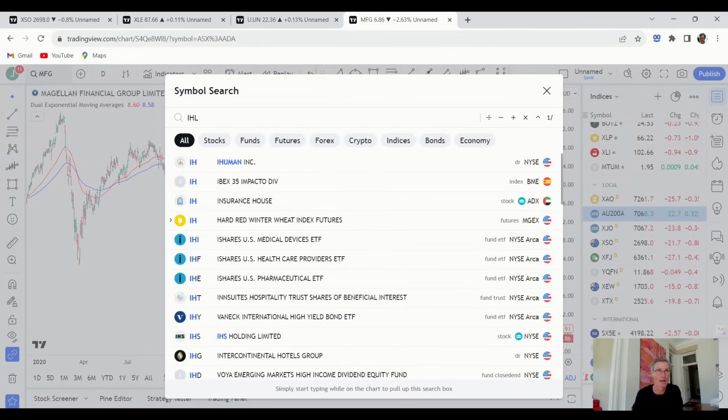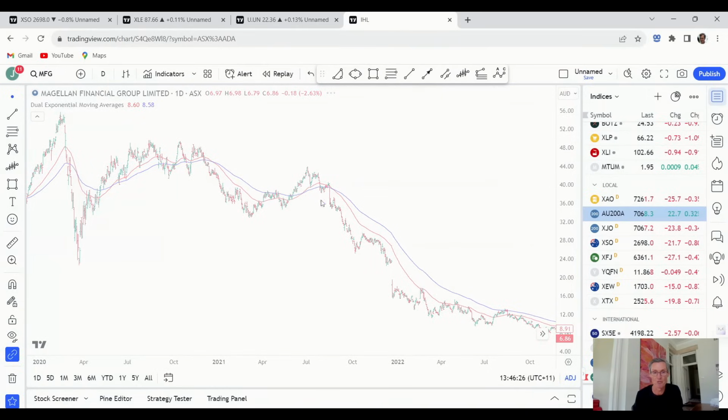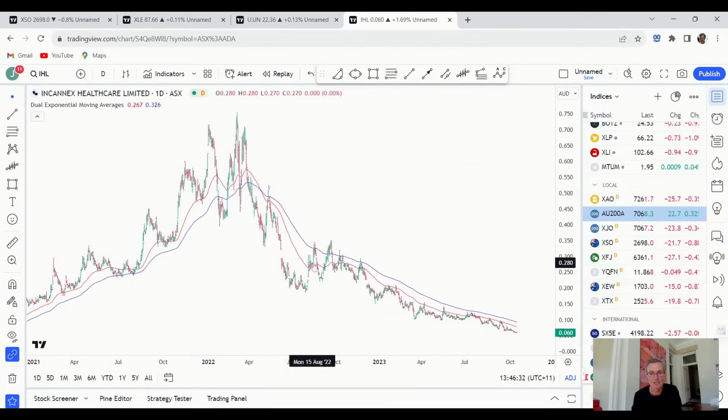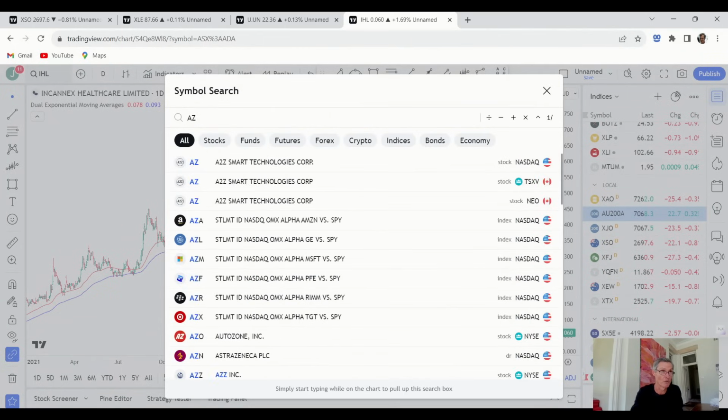IHL. Let's have a quick look at IHL. I'll just do a few more. It's just not going to be possible to go through every stock in these, otherwise we'll be going for a few hours. IHL, just quickly off the bat, it's in that clear downtrend below declining moving averages, so it's not one I'd look at at the moment. I'd need that price action to turn around before it could be a possibility for me.